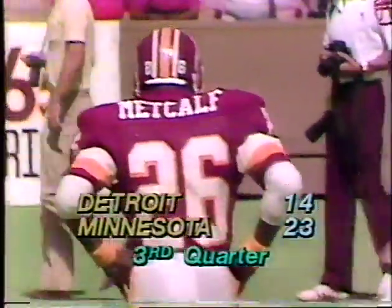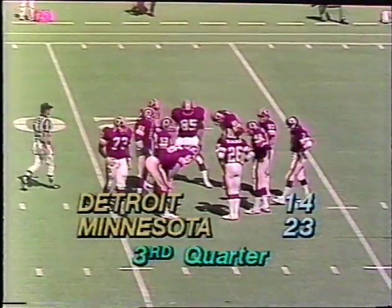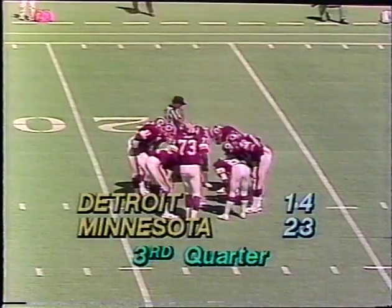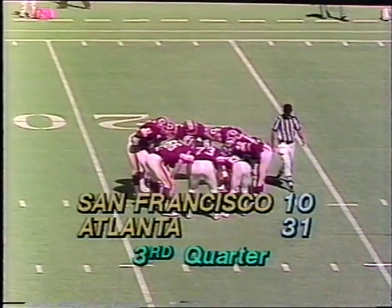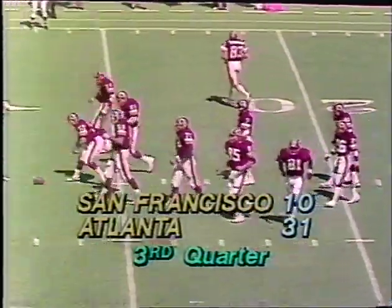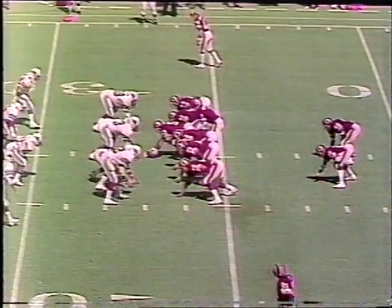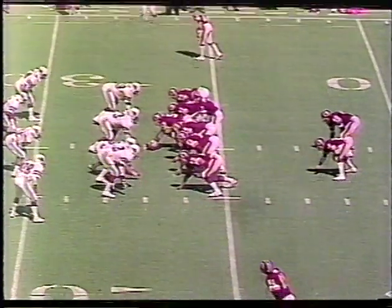Vikings, who showed very little last Monday night, are in front of Detroit 23-14 now in the 3rd period of that game. They've got Kramer back in there, Frank. He's done a good job. That was an emergency rush job. Of course, Atlanta with the 101-yard interception return. Up now 31-10.